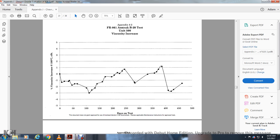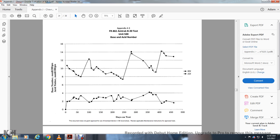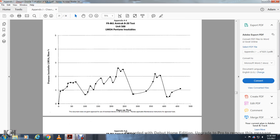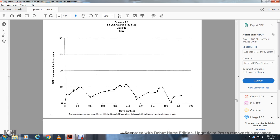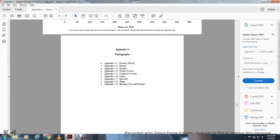Viscosity increase at 100 degrees CST, days on test. Base acid number, days on test. Pentane insolubles, days on test. Oxidation, days on test. Copper, days on test. Iron, days on test. Lead, days on test.